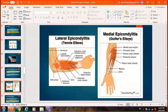Okay, and all your extensor muscles mostly come from the lateral epicondyle. So if you use your extensor muscles a lot, especially in tennis, for example, even if you're not a tennis player, but if you use a lot of extension for a long time and rigorously, you can get lateral epicondylitis or tennis elbow. Okay, because the usage of this muscle can sometimes cause too much pressure on the extensor origin of these muscles.